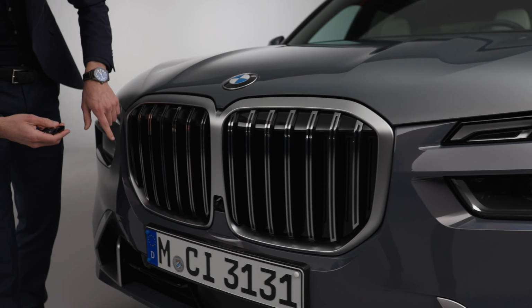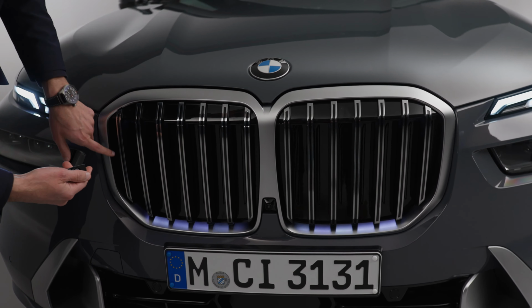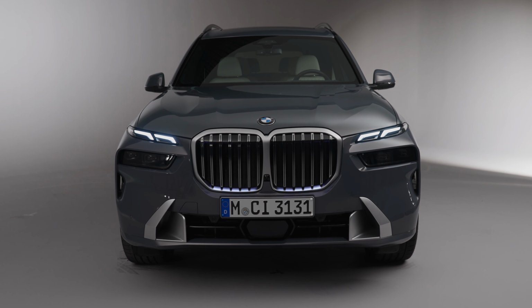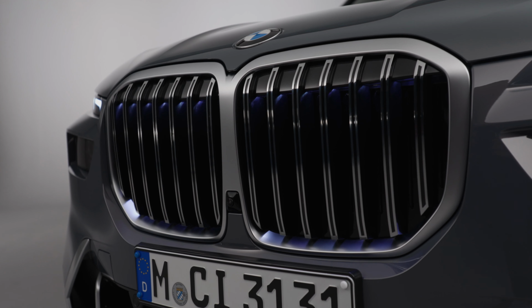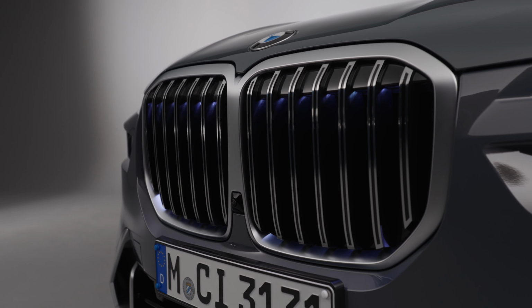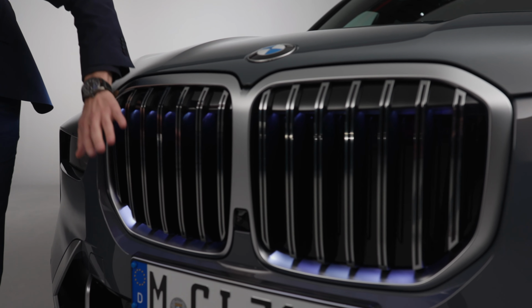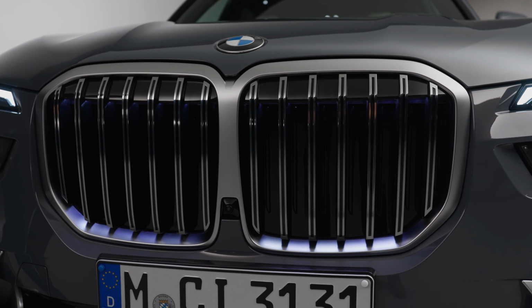And here you can see the double kidney when you open or close the vehicle. Then if you have that option, so-called iconic glow, it's also illuminated. So not only the X6 gets it, now also the X7. And they call it a waterfall light because it's kind of falling down from the top part, and it's also working while driving indeed.